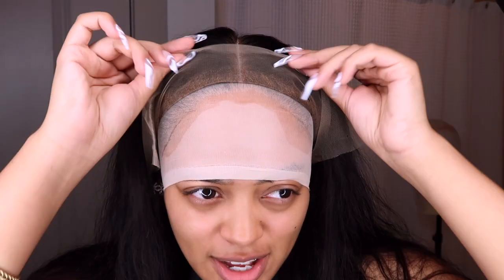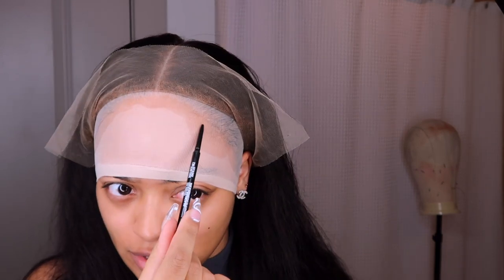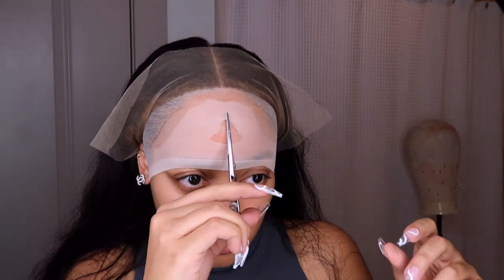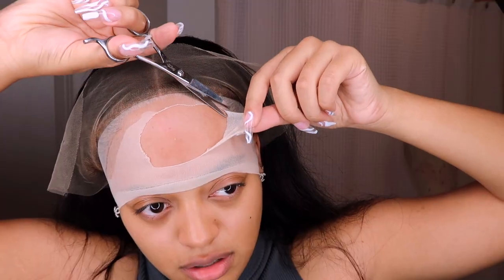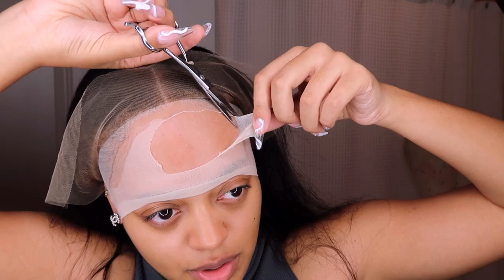So I took an eyebrow pencil and made very light lines so I know where to cut the bald cap up until. This is completely dry and now I'm about to just cut it. And I wanna cut as close as possible along this right here.